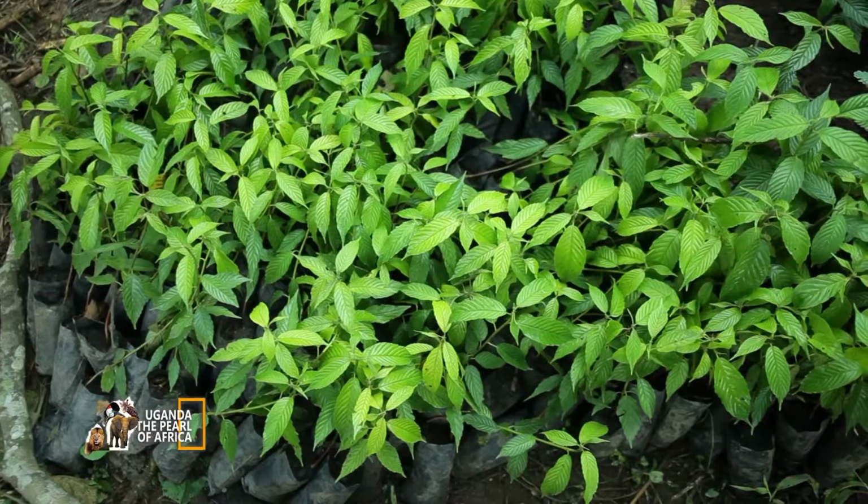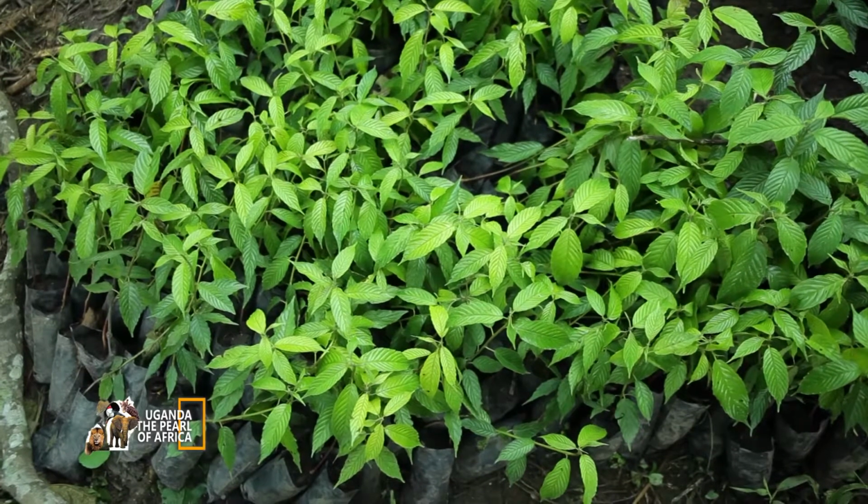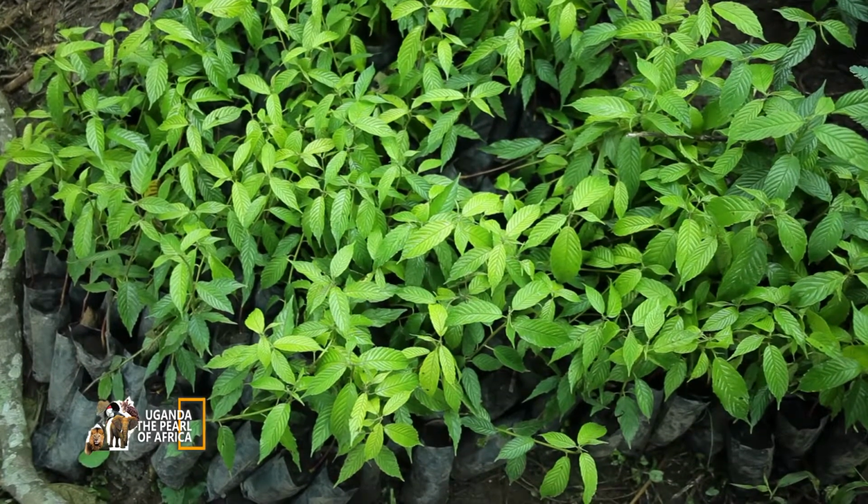So, we are well done in terms of energy conservation practices, like construction of charcoal stoves. Not only that, we even have at least something very positive in terms of tree planting. Learners know a lot under the Roots and Shoots Club.